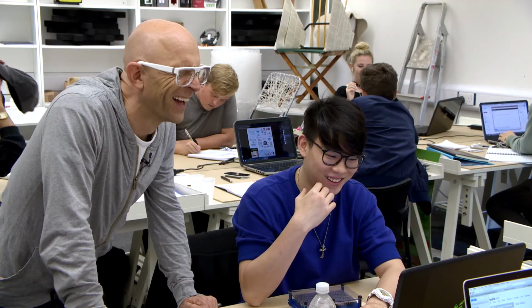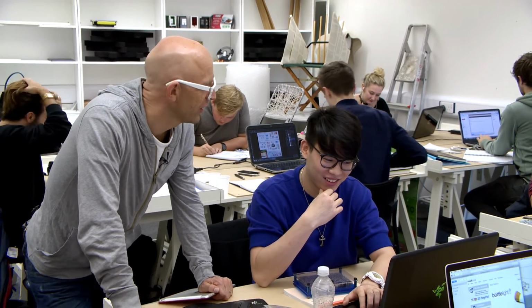It's nice to get a different perspective on it, and when he gave his first lecture, giving different ideas of what we could do, some of them were pretty out there. I love that you've designed a Lego clutch bag. I never thought I would say those two words together.